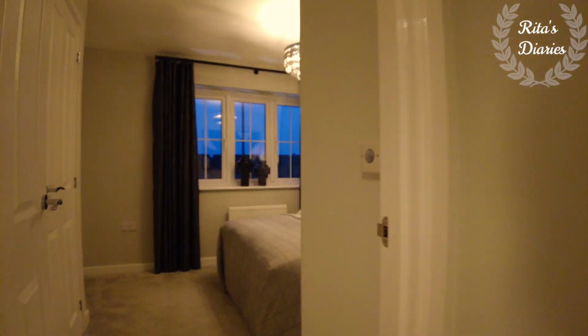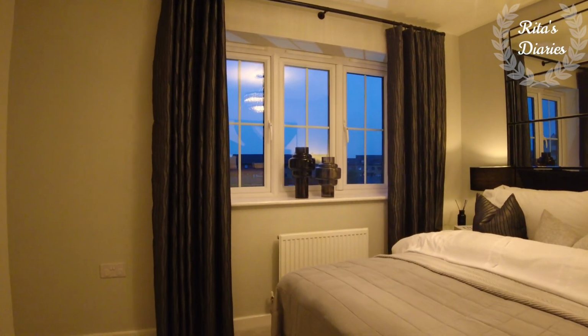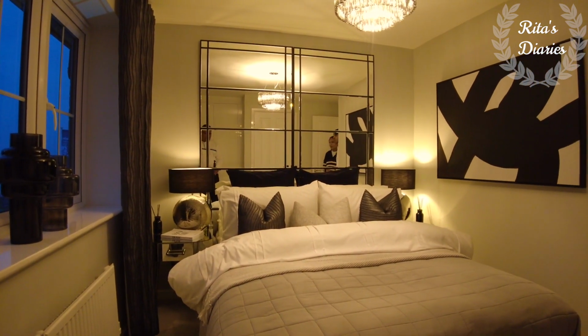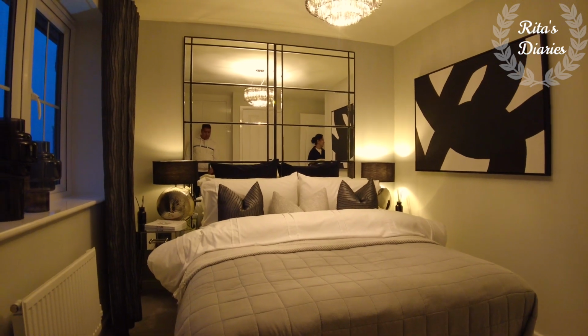Now moving towards the second bedroom of the house. Again, as I told you, this is a double bedroom. You can plan a double bed like this, and you get really good space to walk around. Towards one side you're getting a wide window, so plenty of natural light falls in this bedroom.